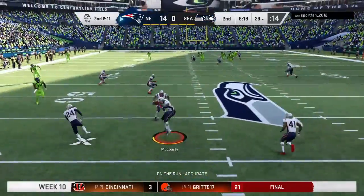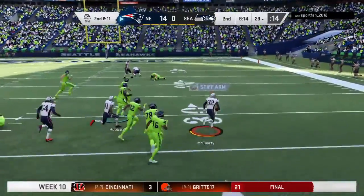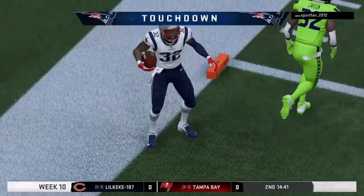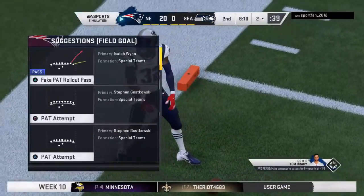Oh, you saw that one coming. It's intercepted, throwing back across his body. Devin McCourty picks it off, and he takes this one back into the end zone. And the Patriot defense has a touchdown.